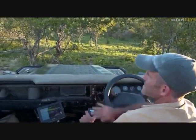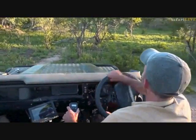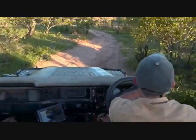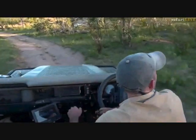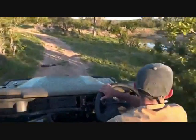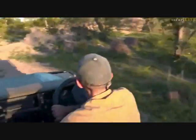They're in the block just to the south here. That's wonderful news. I don't even know which lions they are. We'll find them shortly. There are buffalo everywhere. Could be in for some action. I suspect those lions are probably fast asleep right now. All the buffalo coming down to drink now.